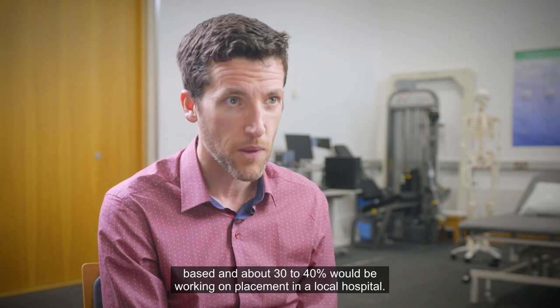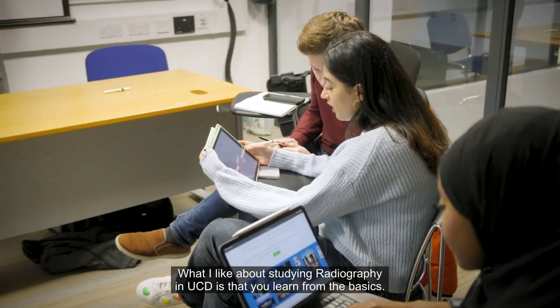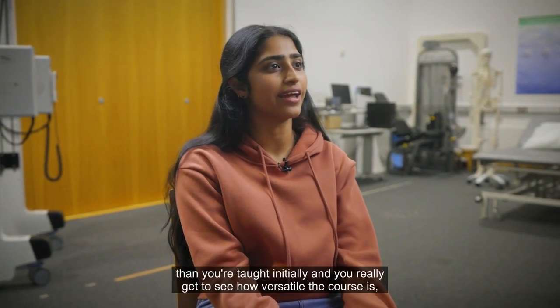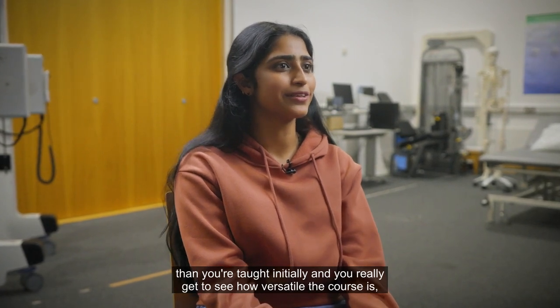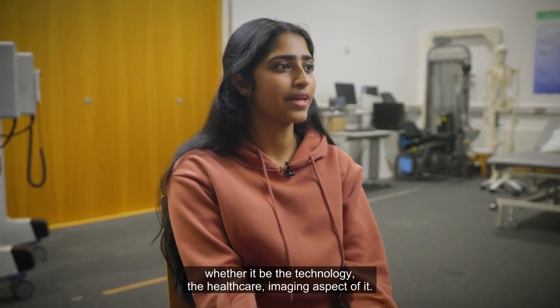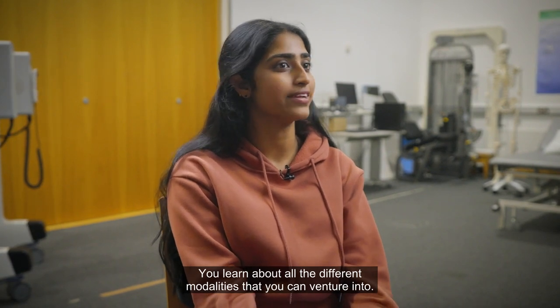What I like about studying radiography in UCD is that you learn from the basics. You aren't expected to know so much more than you're taught initially, and you really get to see how versatile the course is, whether it be the technology, the healthcare, or the imaging aspect of it. You learn about all the different modalities that you can venture into.